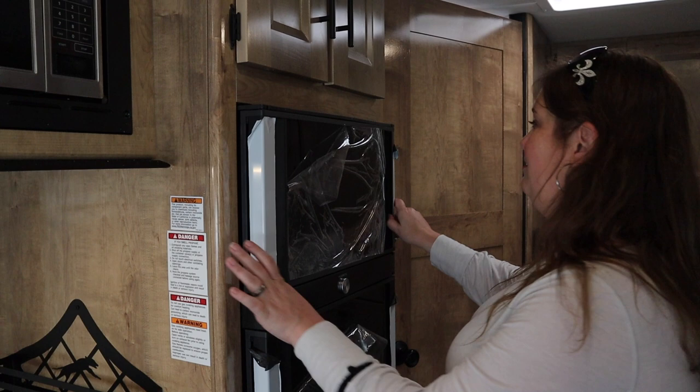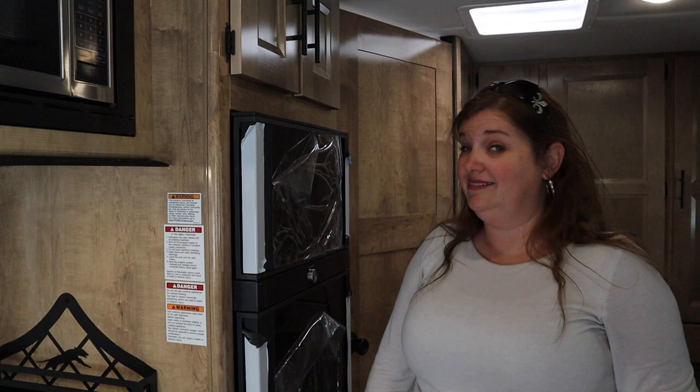And then this is one of those cool refrigerators that opens from either side. That's always neat. I just think it's neat. Probably would never use that, but it's cool anyway. You never know. And then we have the corner bathroom here.